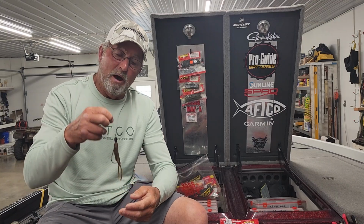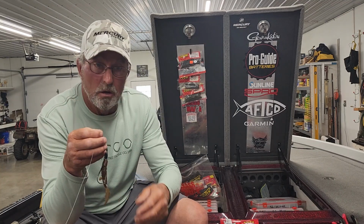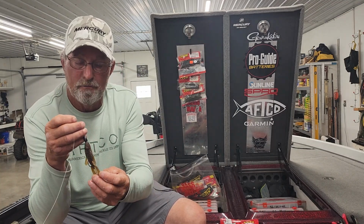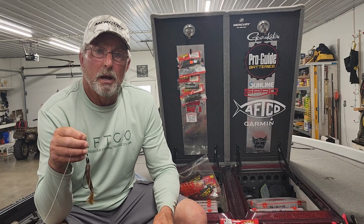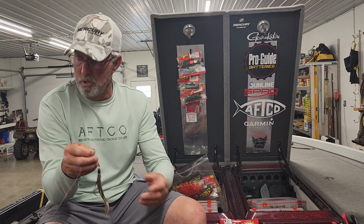And this is, I'm throwing a 5/16 ounce weight. This is a big bite. It's called Vegas Flash is the color of Fighting Frog. But like Reaction Innovations Beaver or Strike King Structure Bug will work.